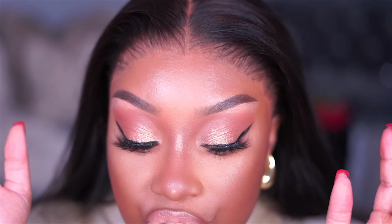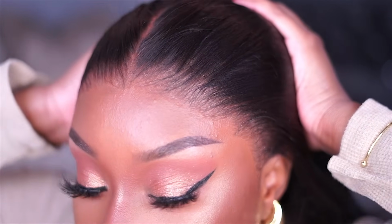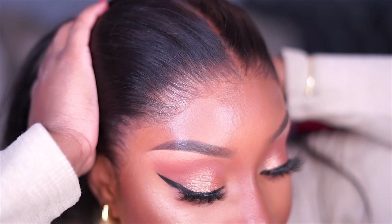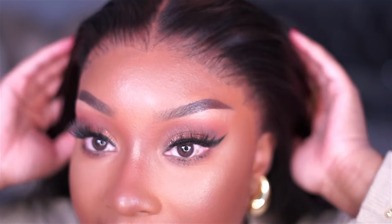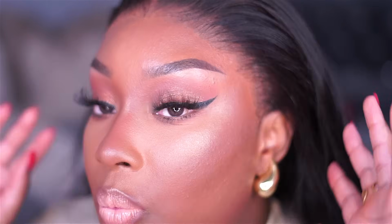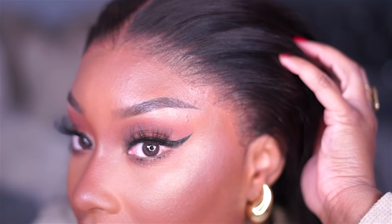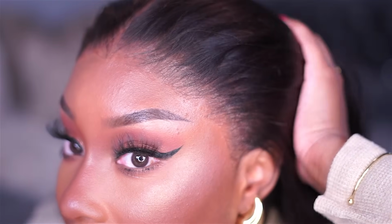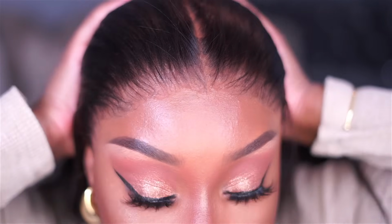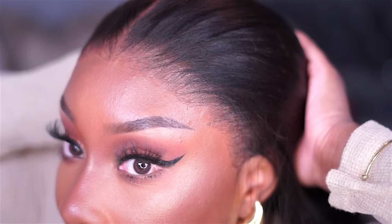I just finished doing my makeup, y'all, and look how flawless this hairline is. Are you kidding me? Y'all better add this wig to cart. I feel like this is the best a wig has looked straight out of the box. I didn't have to pluck this wig or anything. The knots already came lightly bleached and the hairline came pre-plucked, and y'all, what? It just looks so dang good.